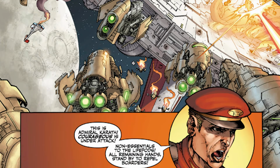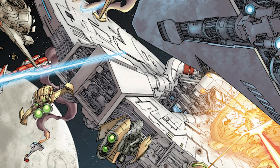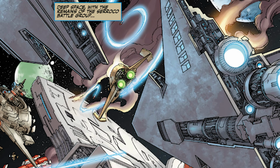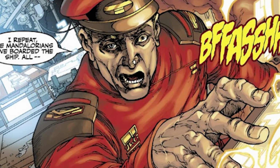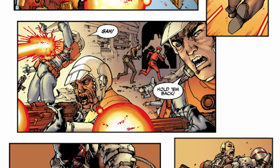As the battle continued, the Republic fleet would be pursued into deep space, and the Mandalorian Neo-Crusaders showed just how well they had perfected ship boarding. Going right for the head, the flagship of Admiral Karath was swarmed by Mando transports, and now close-quarters combat skills would determine the outcome of this first official battle between these two powerful factions.